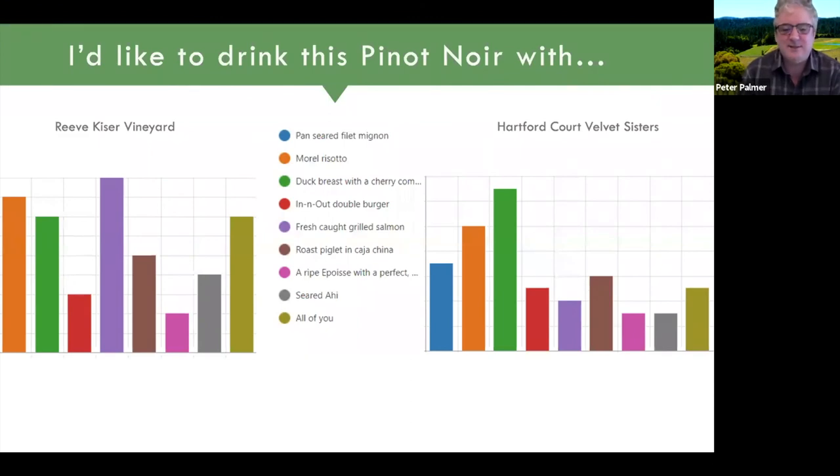One of my favorite matches can be duck and Pinot Noir, depending on the style. And I like that little edge of the Hartford with the duck breast with cherry compote over the Reeve. That pairing, with the addition of the sweeter fruit, the fatty duck breast.